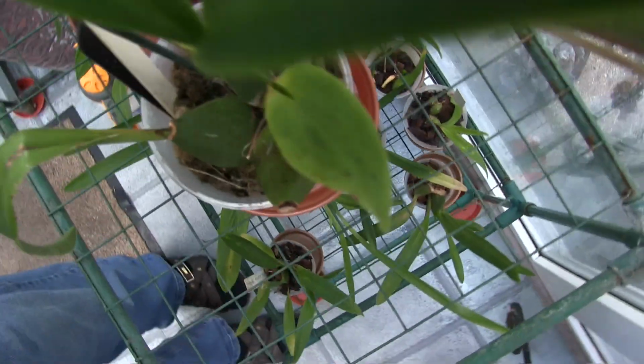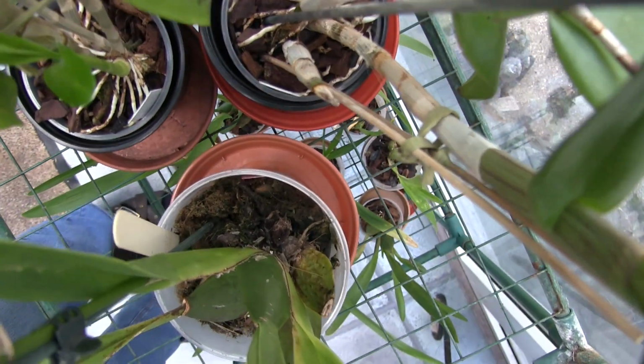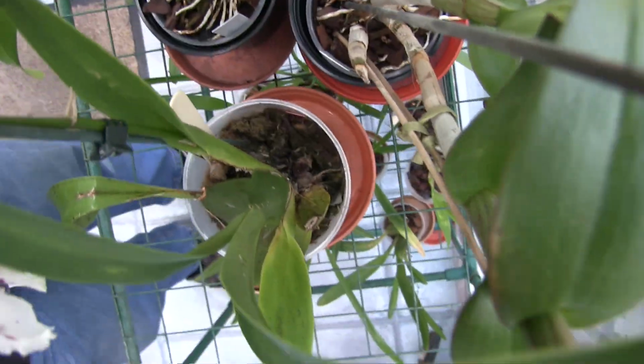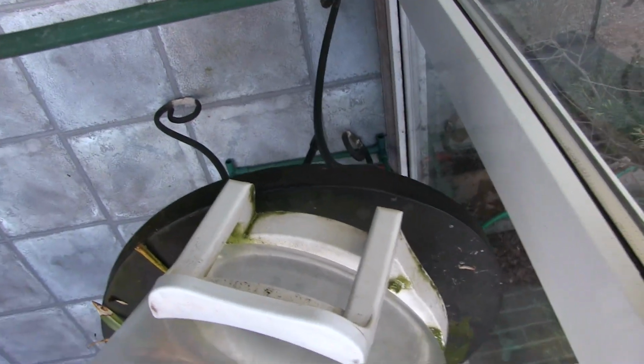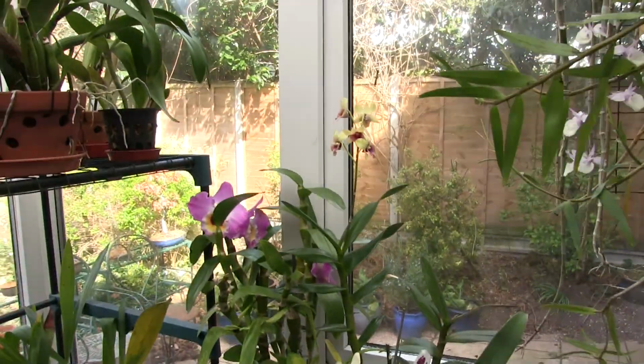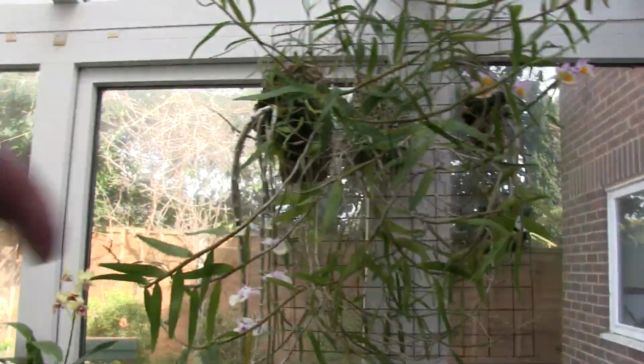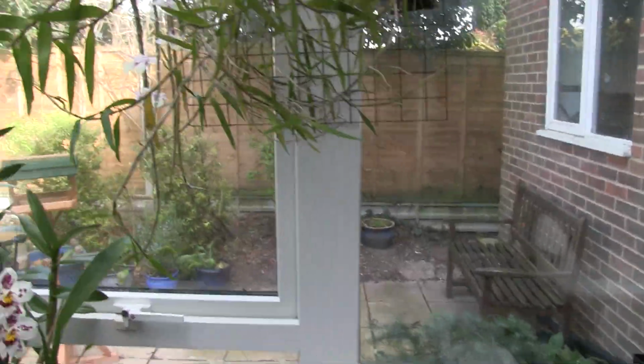Ah! And one long cane, so you have to excuse the camera here, but that one long cane touched that flipping dendrobium. That's all it did, was touch it, and it fell over. It's becoming a nuisance. Still, the blooms will be going soon, then it can go somewhere else. Yeah, so that gets me a few mounts there.